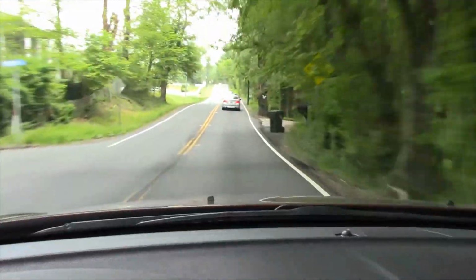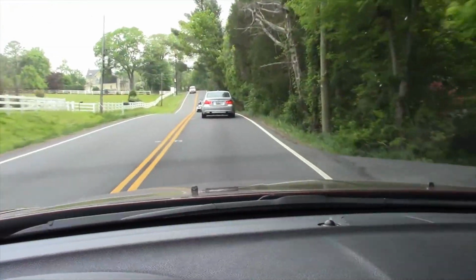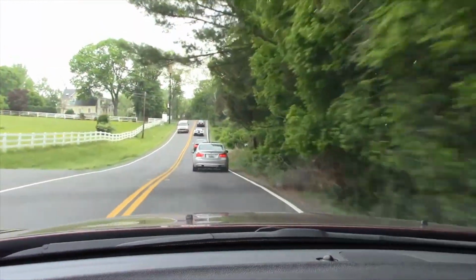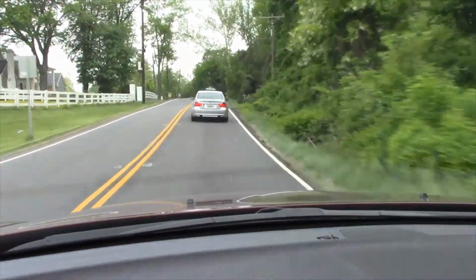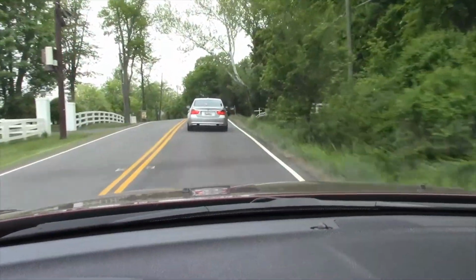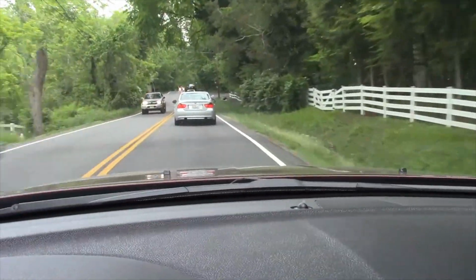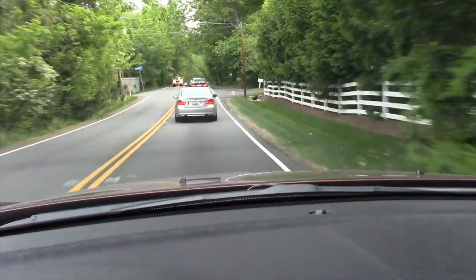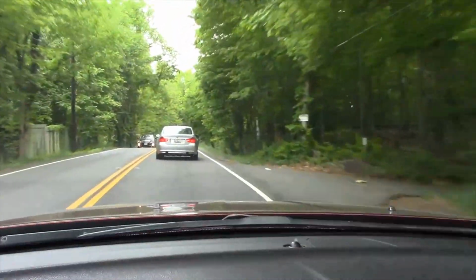You got the all-wheel drive, and 300 is certainly a big car, but it does remain pretty grounded in the turns and defies its size a bit. Definitely a big, imposing car, but it really does stick well in the turns thanks to the all-wheel drive, and it's quite peppy too.